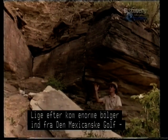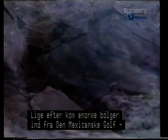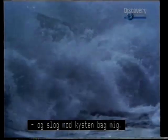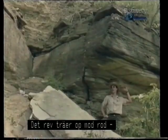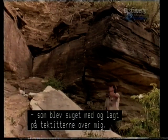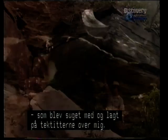Soon after the tektites splashed down, huge tidal waves came roaring across the Gulf of Mexico from the impact site and crashed onto the shoreline behind me. It then knocked down trees and ripped logs, and the backwash of the wave carried those logs and deposited them on top of the tektites in this rock above me.